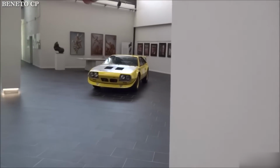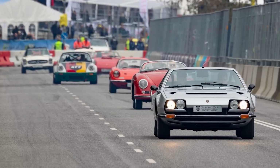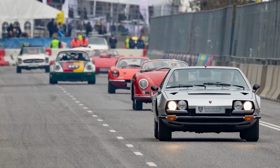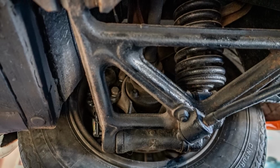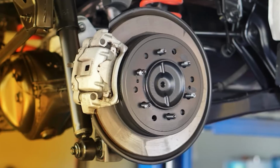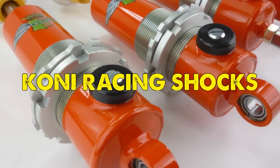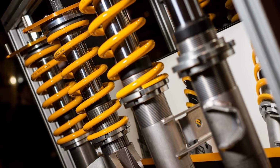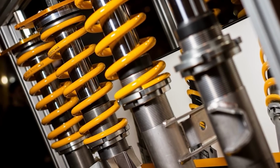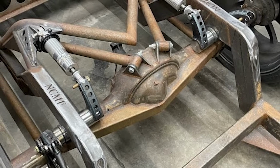These modifications not only improved the acceleration and handling of the rally version, but also made the car more competitive on racetracks where every pound of weight saved counted. Further modifications in the rally version included changes to the suspension and braking systems. Racing shock absorbers, specifically Koni racing shocks, replaced the standard dampers, and the suspension geometry was adjusted to cope with the lower weight and the increased performance demands of track driving.